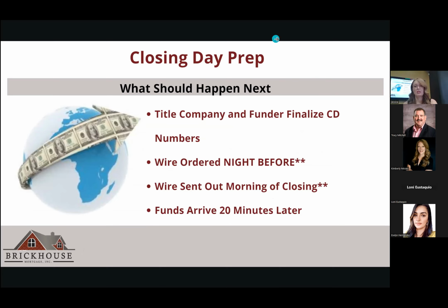All right, closing day prep. So on closing day, and normally actually before closing day, what's happening is that title is working with Hallie to go back and forth on that settlement statement to make sure that our numbers are lining up. So we all have the same numbers. They're going through balancing everything.